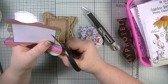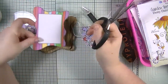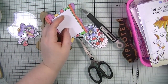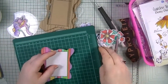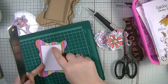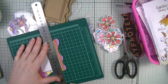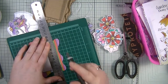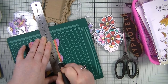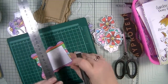So just all the way around. Okay, so that's nice. And then this bit, there's two options we can do. We can either use our craft knife and cut this out, or you can actually just use your scissors. I'll just get my ruler. If you put a little hole in, you can cut around it with your scissors, but I think I'm just going to use my craft knife just because I have it out on the table. Oh, actually I probably should have used my scissors, I've just gone a bit off course there.